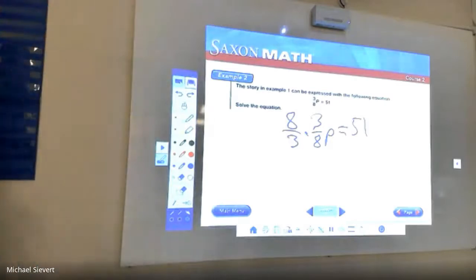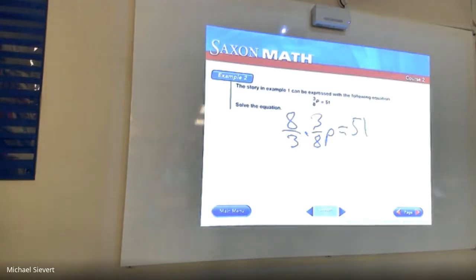Why did I take 8/3 times 3/8? What happens when you multiply a fraction by its reciprocal? Arielle? That's what reciprocal is, yes. Love how you remember that word. Cedric? Yes, but what whole number? That's the important part of this. Perez? Not 2. Jawan?